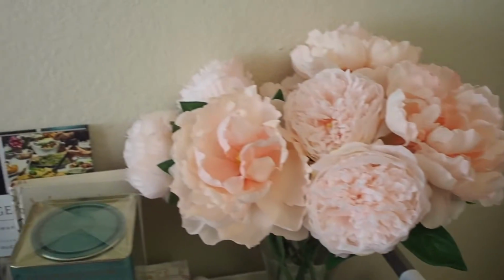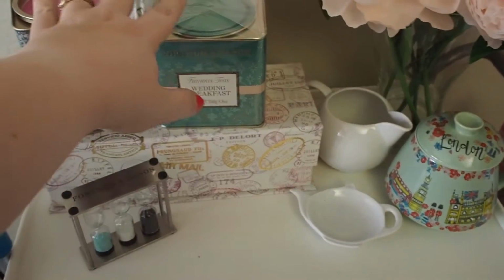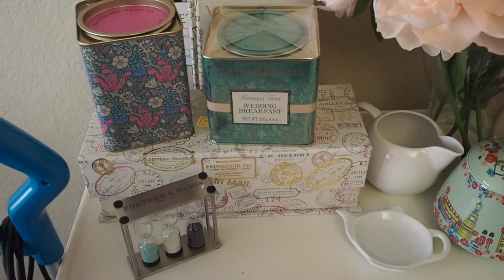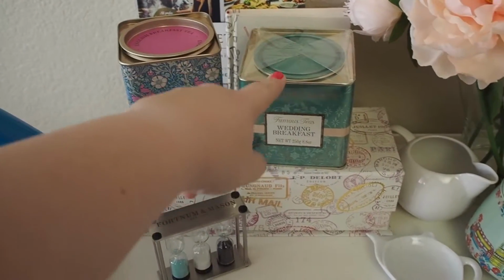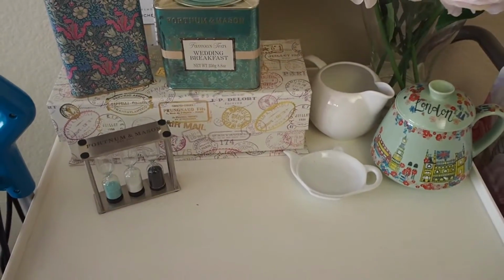More peonies, because why not? And then I really love how it looks with my little tea box, and then my two English breakfast teas from the V&A and Fortnum & Mason, and my little Fortnum & Mason tea timer. So I thought that was really cute.